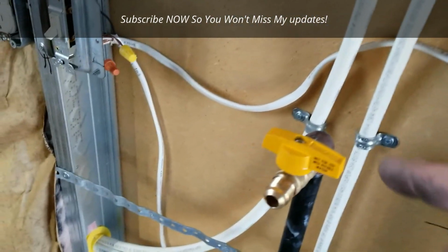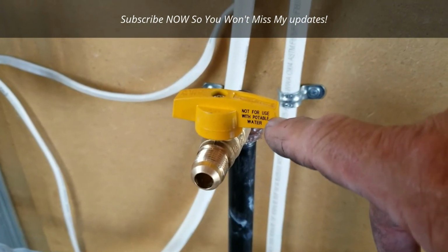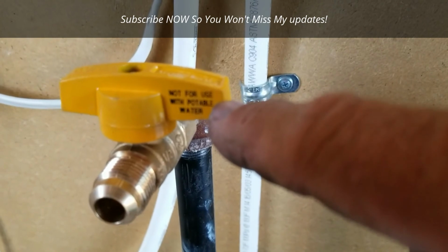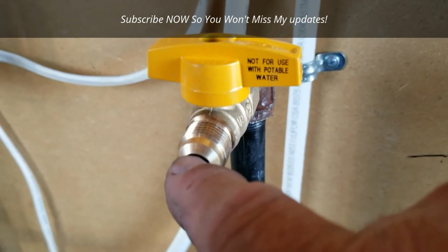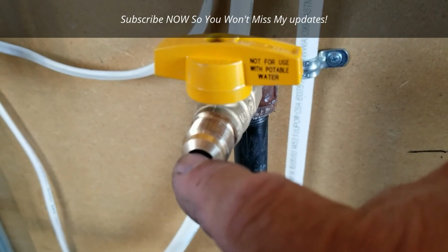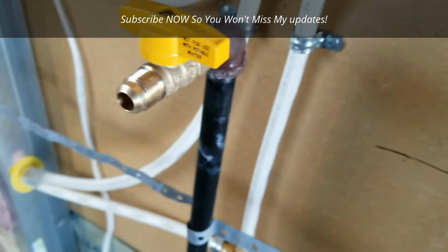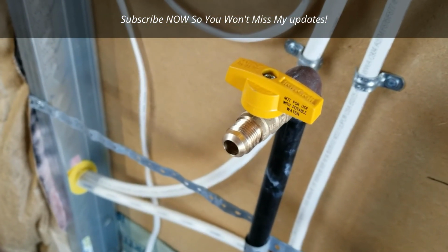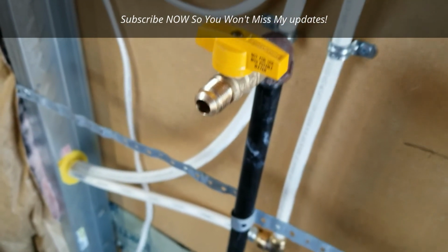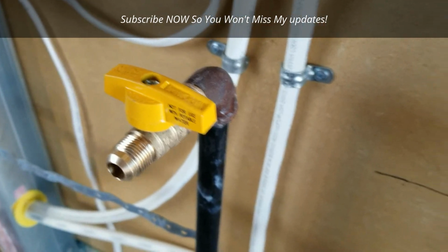Anyway, what I was going to say was, look at this. This is what is really pathetic. They had to put on here, not for use with potable water. That's a gas fitting. I've never seen a water fitting that would go on there. So, you know, you got people out there that are going to go buy a gas valve and try to use it for water. Huh? Jeez. Amazing. It scares me sometimes.